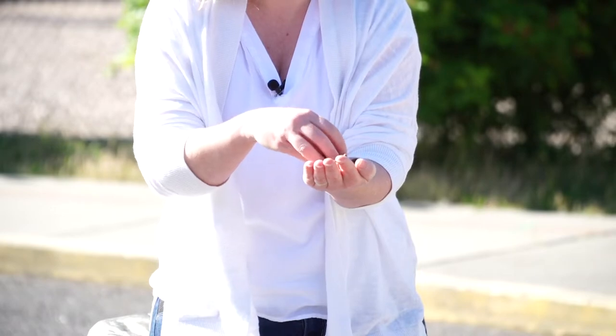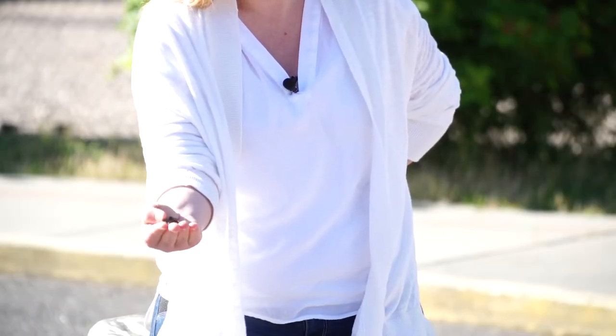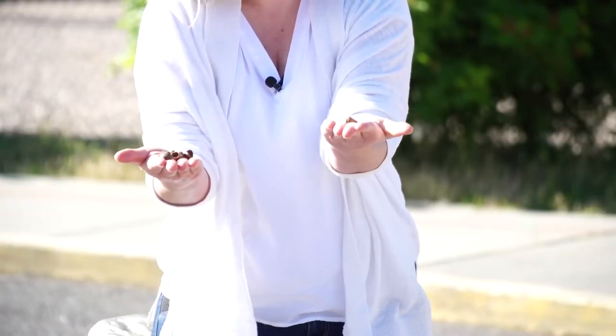I'm gonna put some acorns in my left hand and some in my right, and we're gonna try to use the acorns in one of my hands to guess how many we have in the other. Okay, so I'm gonna move some of the acorns around. All right, in this hand, I have 1, 2, 3, 4, 5, 6, 7, 8, 9 acorns. How many do you think I have in my other hand? Let's find out. We have 9, 10. 10 acorns altogether.